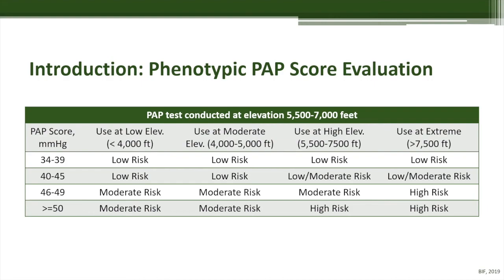On the other hand, we see that animals who have pulmonary arterial pressure scores of over 50 millimeters of mercury, those animals are going to be considered at moderate risk for developing pulmonary hypertension in areas between 4,000 to 5,000 feet or even below 4,000 feet, and are considered at high risk when we put them in areas that are going to be above 5,000 feet elevation.